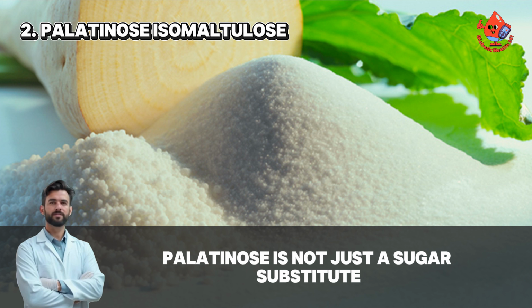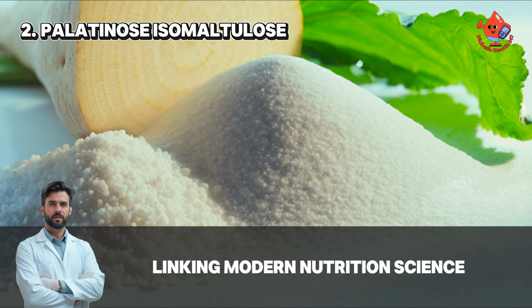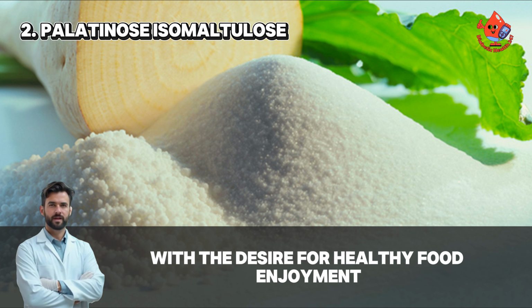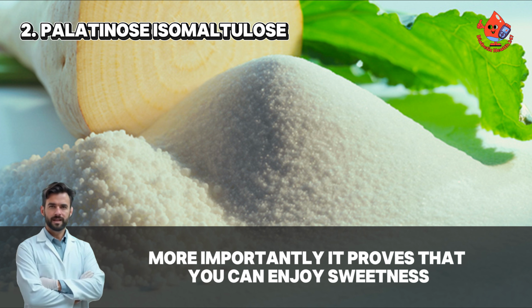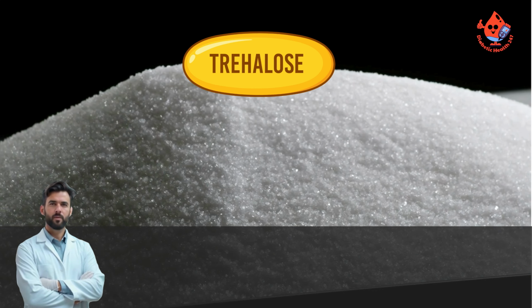Palatinose is not just a sugar substitute. It is a strategic health management tool, linking modern nutrition science with the desire for healthy food enjoyment. More importantly, it proves that you can enjoy sweetness and keep long-term health if you choose wisely.